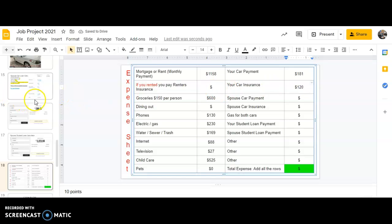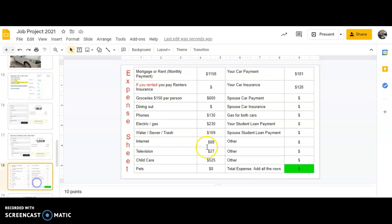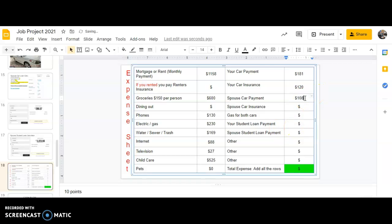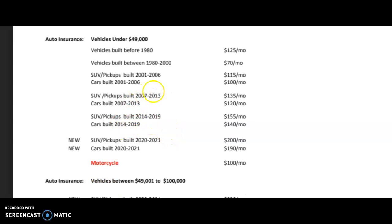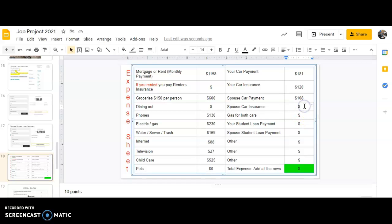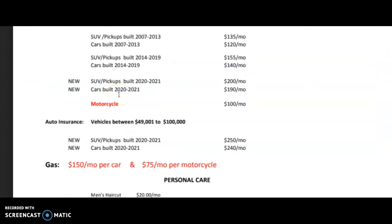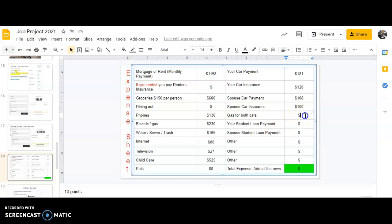Then for my spouse's car payment, they're going to be 108. And then the insurance, they have a 2006. So 2006 is $100. So I put that in. Gas for both cars. Let's see, gas is $150 a month per car. So that's $300. Ugh, it's expensive.